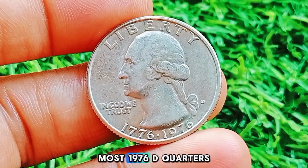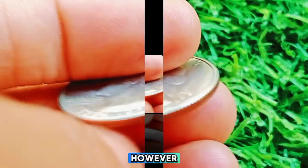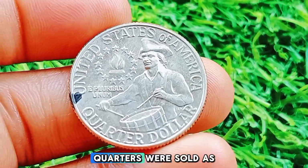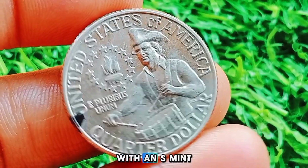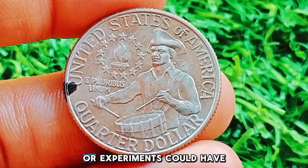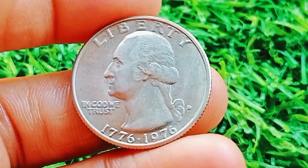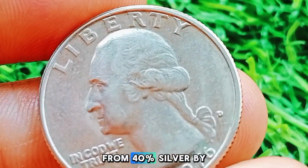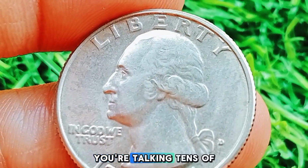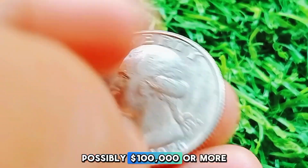4. Special silver-clad versions. Most 1976 D quarters are copper-nickel clad. However, the silver-clad Bicentennial Quarters were sold as collector sets and struck in San Francisco, with an S mint mark, but errors or experiments could have allowed some silver planchets into Denver presses. If you found a 1976 D quarter made from 40% silver by mistake, you're talking tens of thousands of dollars at auction, possibly $100,000 or more.